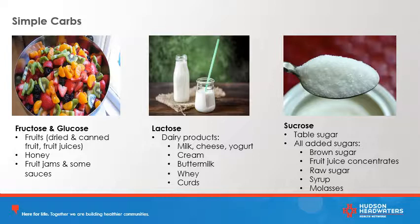So these simple carbohydrates are digested pretty quickly in the body, so they tend to spike our blood sugar up a little faster than complex carbohydrates.